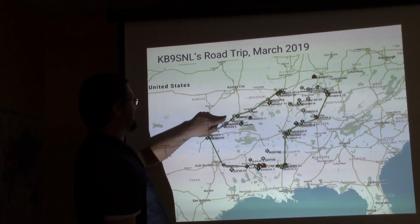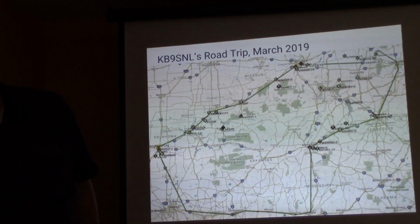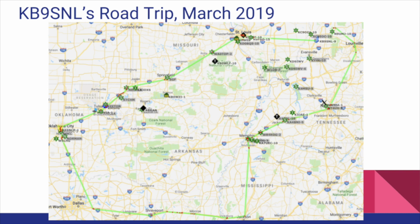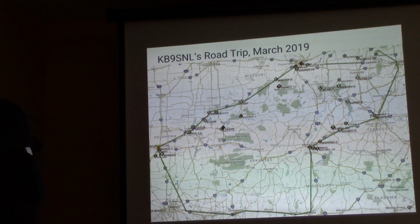It draws a line between each point. It sees each red dot. It's kind of hard to see here. I think I've got a close-up on the next slide. You can see each red dot where I was received all through here. So I pulled that and thought, man, that's a really cool visual, and thought, let's talk about this at the club meeting.